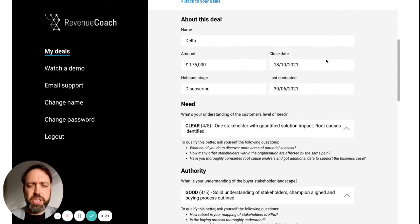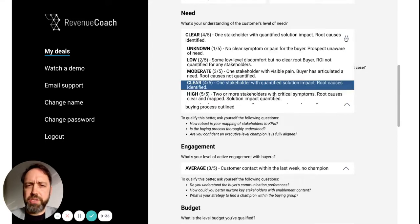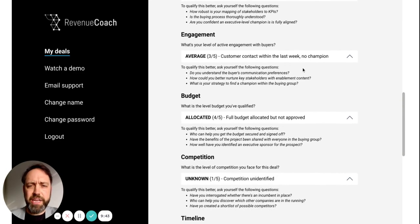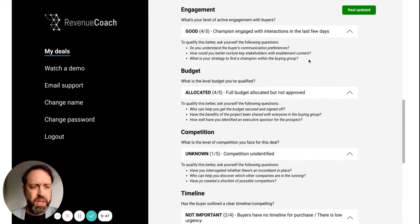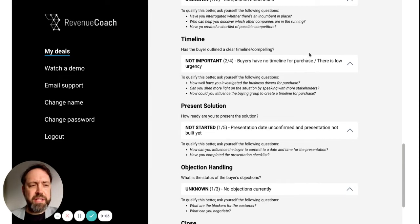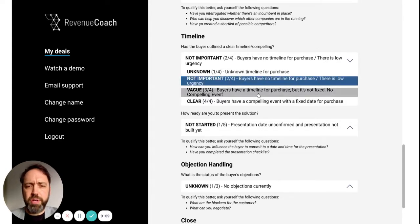During the call, she does manage to get the name of another stakeholder with symptoms, and so she advances need to high. And because she's just spoken with the buyer, she's also able to improve engagement and move it from average to good. She's also found out that the buyer needs to have a solution lined up in the next 3 to 4 months. So she's also able to advance timeline from not important to vague.